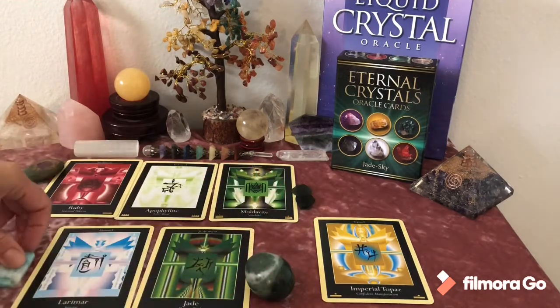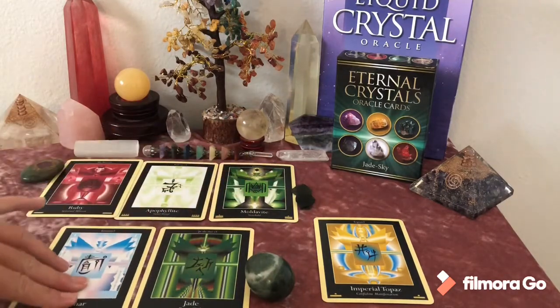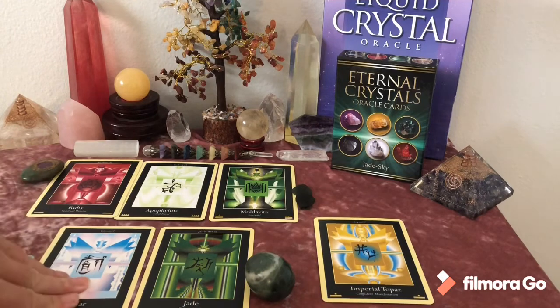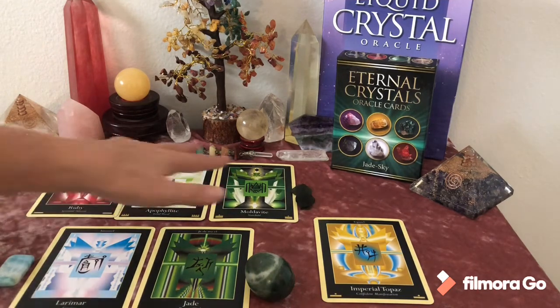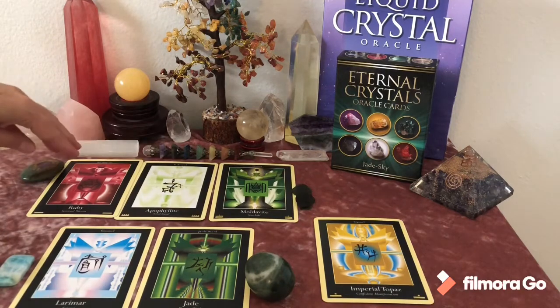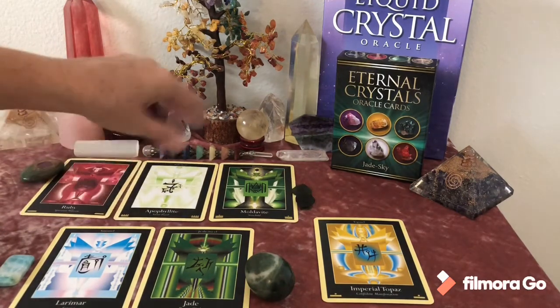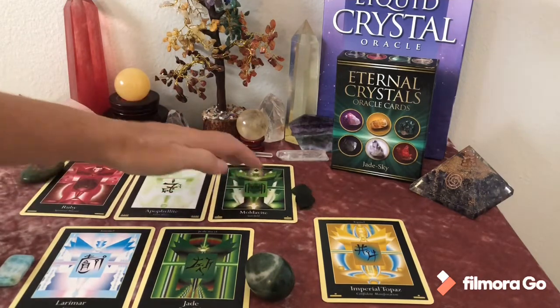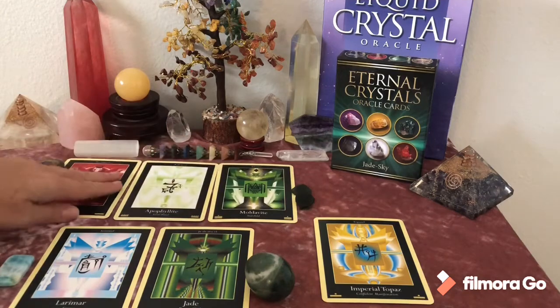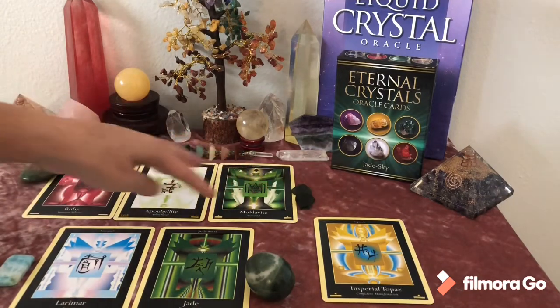So this can very much be a relationship reading as much as it is a spiritual reading or a business goal type reading, because we've got lots of fearless courage. It's like you need lots of courage for something, and you come out being brave. So there's something you need to be very courageous and brave about in this part of your journey.